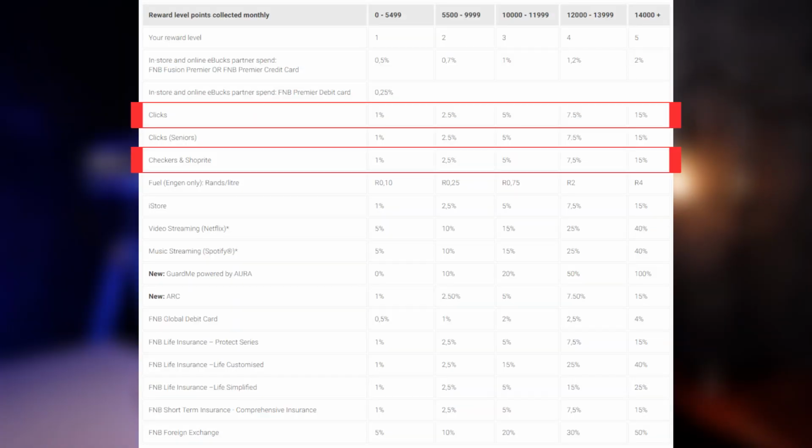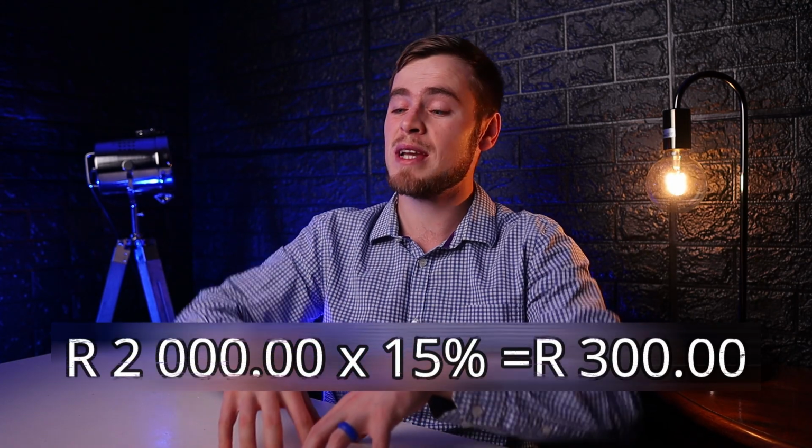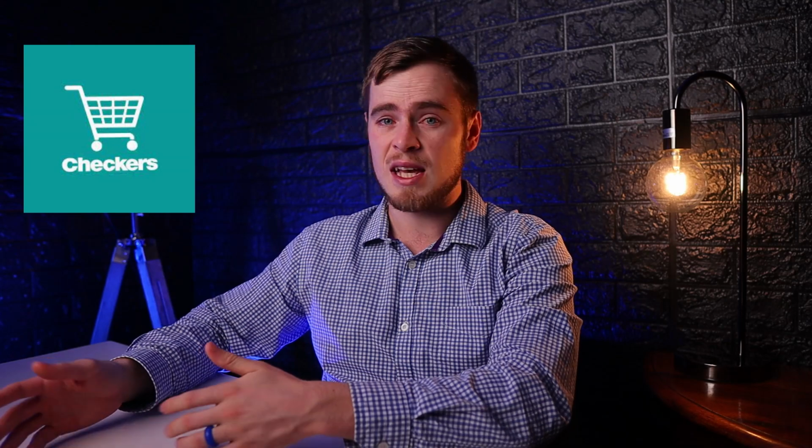Next up is the 15% cashback from Checkers and Clicks, also capped at a total spend of 2,000 Rand per month each, which basically means that you can get 300 Rand back when shopping at both of these retailers. We buy all of our food from Checkers and our cosmetics and hygiene products from Clicks.